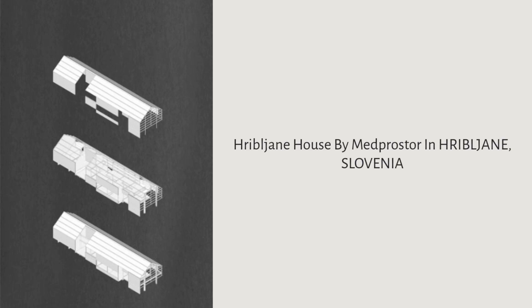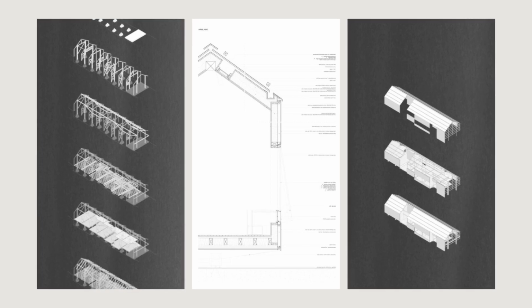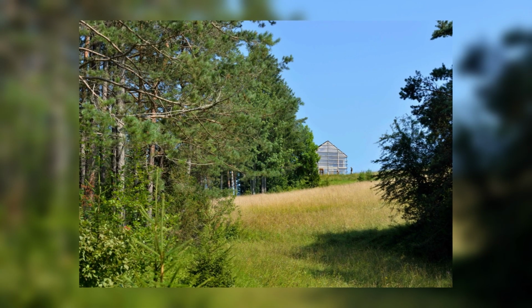Hribljane House by Medprostor in Hribljane, Slovenia. Hribljane, a small hamlet, is one in a string of few little villages that lie between Rakitna and Cerknica.